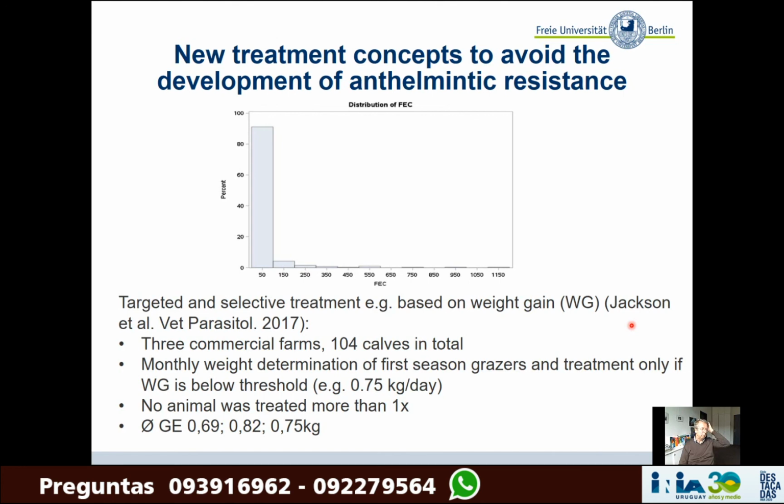This approach has been established first in sheep, but now there is also data on its use in cattle, like this study here from the UK, where colleagues used this approach on 3 commercial farms with 104 calves in total, and they performed just monthly weight determination as an indicator for treatment. Treatment was only done if an animal was below the threshold of 0.7 kilogram per day weight increase by the monthly measurement.